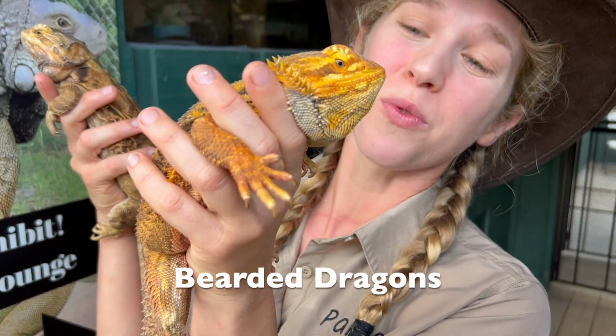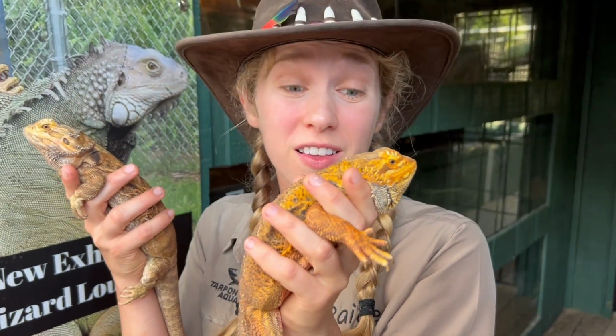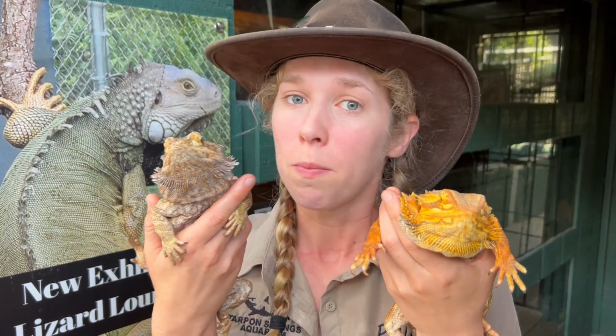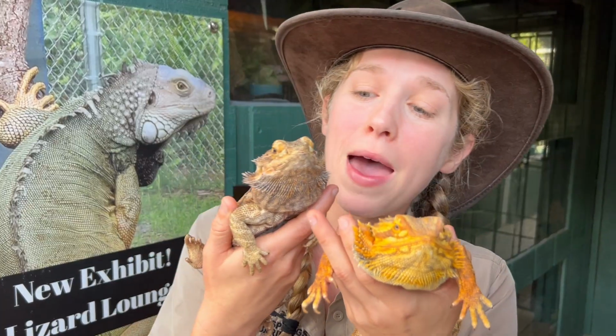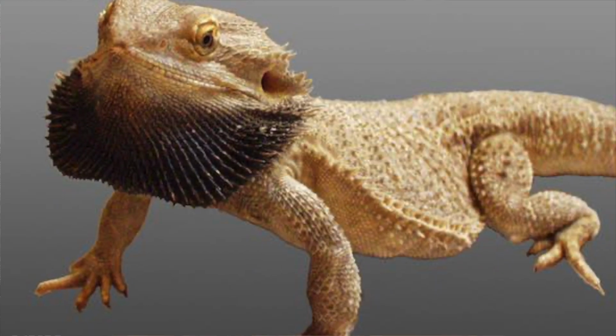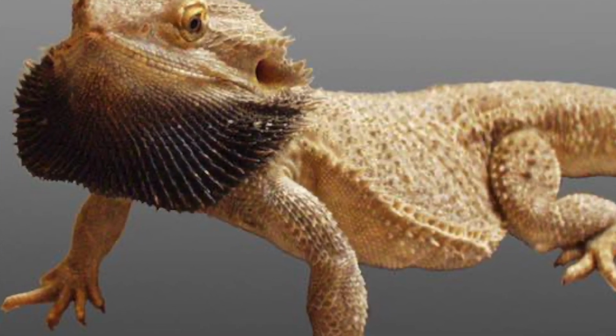Originally native to Australia, bearded dragons, or beardies as they're often called, are really docile, easygoing lizards, but don't make them angry. When they get mad or threatened, they'll puff up their beard, it turns black, and they'll run toward danger rather than away in many instances.